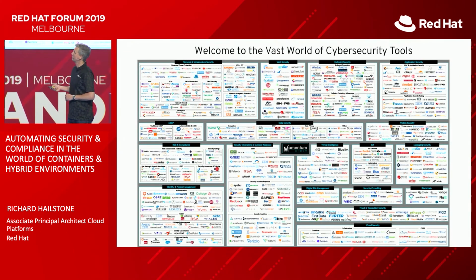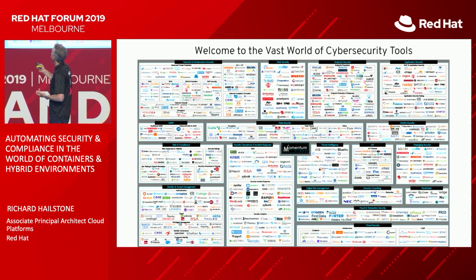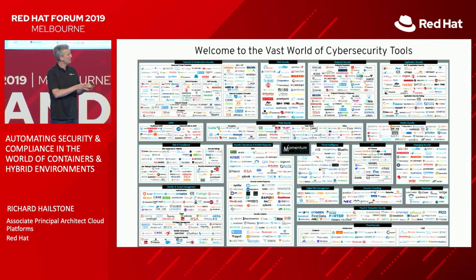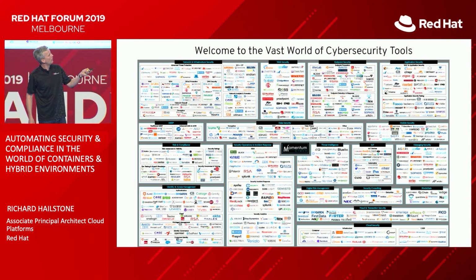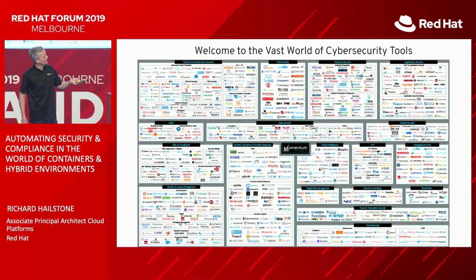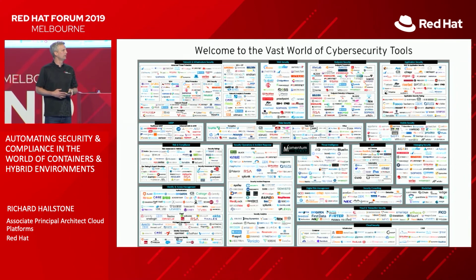This is pretty much what they're tasked with: the vast world of cybersecurity tools, what I was talking about earlier. There's advanced threat protection up the top here. Network and infrastructure security, so firewalling. We've got web security appliances, SIEMs, IPS and IDS, identity management access platforms. All these solutions need to be interacted with based on triaging events.